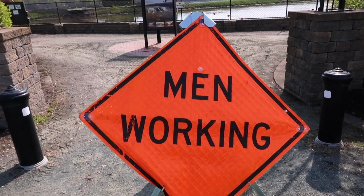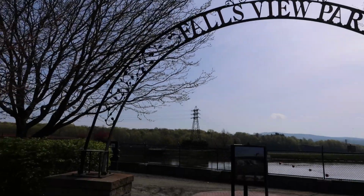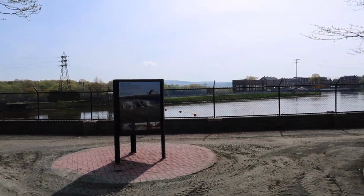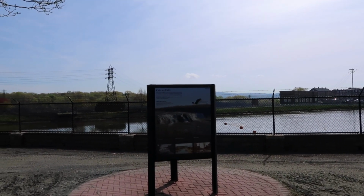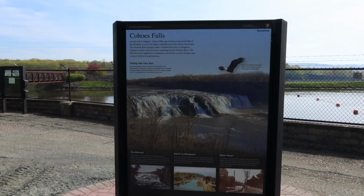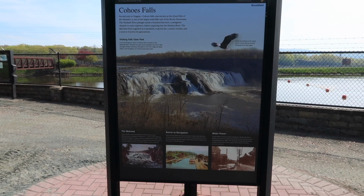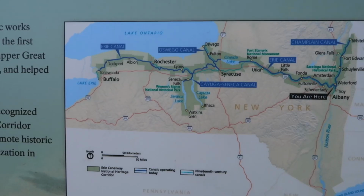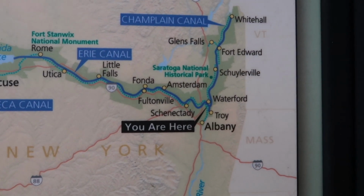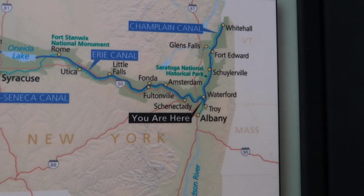Well, they're obviously working over here. This is Falls View Park. Okay, so we've seen photos of this, but it doesn't look very impressive on a telephone. So we thought we'd come and see it in real life and maybe give you a little description of it. Kind of show you where we are in New York. We're out north of Albany, Cohoes, New York, north of Latham, north of Troy, north of Albany.